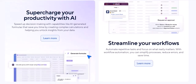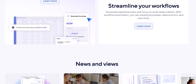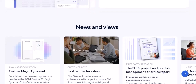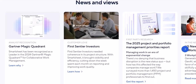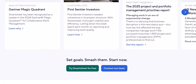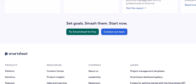2. Real-time collaboration and communication. Gone are the days of sifting through endless email threads to find the latest project updates. Smartsheet fosters seamless collaboration by providing a central hub for all project-related information. Team members can directly update task statuses, add comments, attach relevant files, and engage in discussions within the context of specific tasks. This real-time communication eliminates information silos, reduces misunderstandings, and keeps everyone on the same page, regardless of their location.